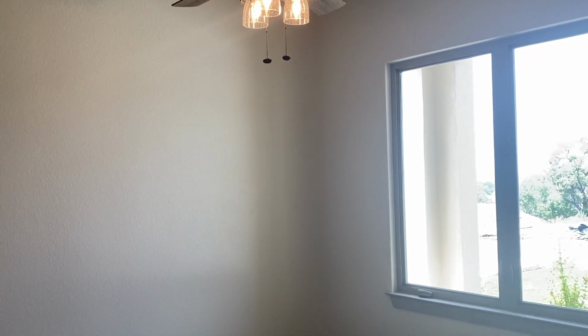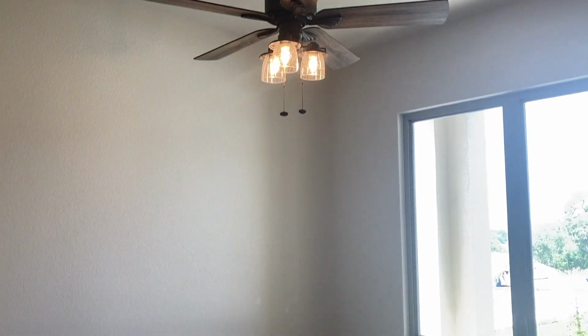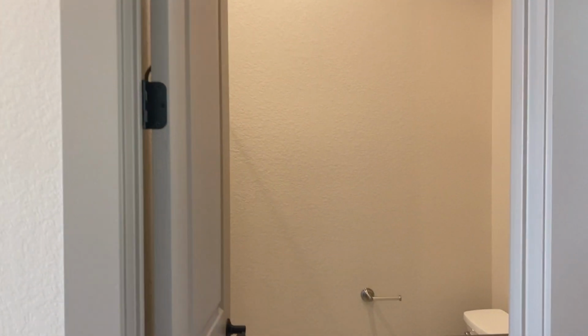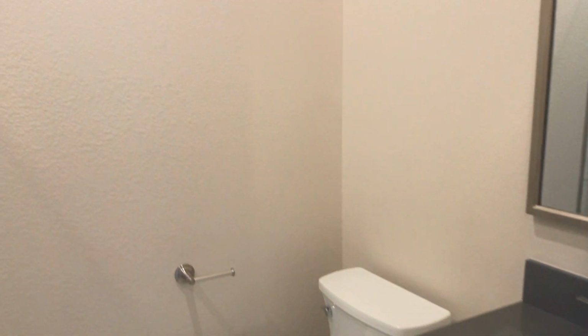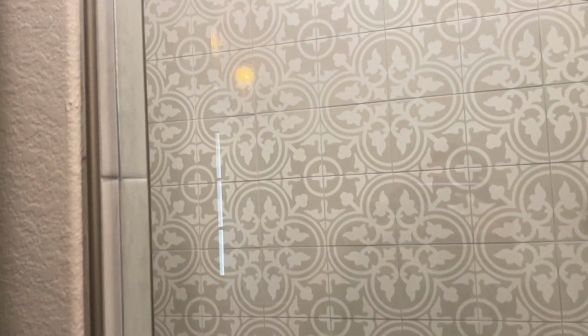Just off the entry is an office or could be third bedroom. It does have a closet. And across the hall is a full bath, which can be used as a powder or full bath for that bedroom. Gorgeous tile in the shower on the floor.